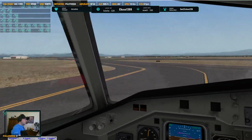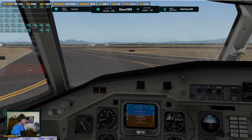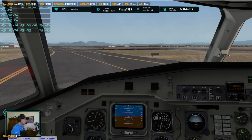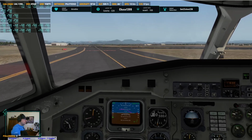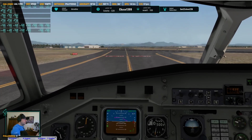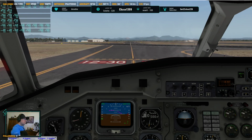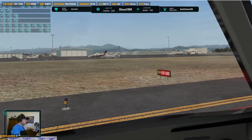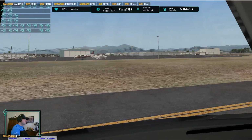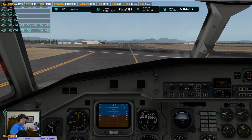I've been meaning to do this flight for the last week or two, whenever they updated it, but it's been so overcast and just typical northwest weather, you know, where it's overcast all the time. So yeah, most of this trip should be pretty much cloudless.